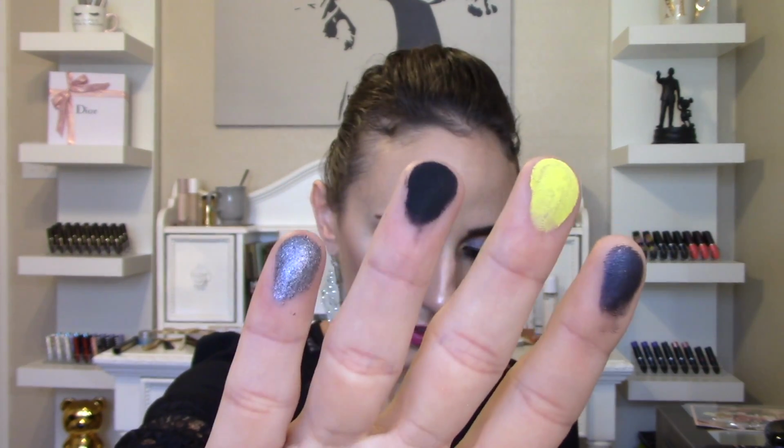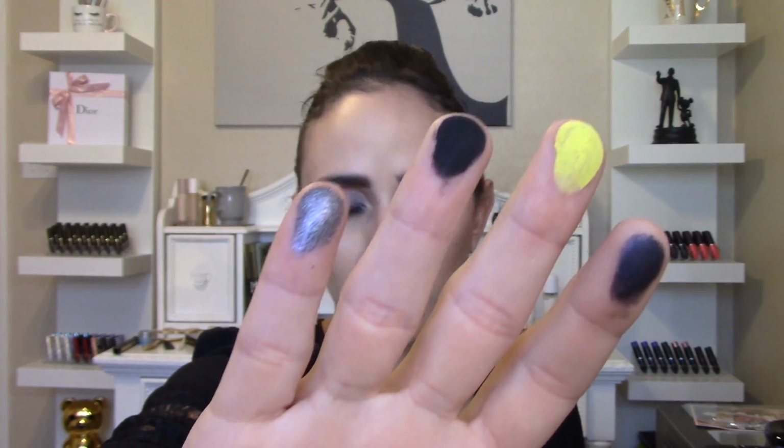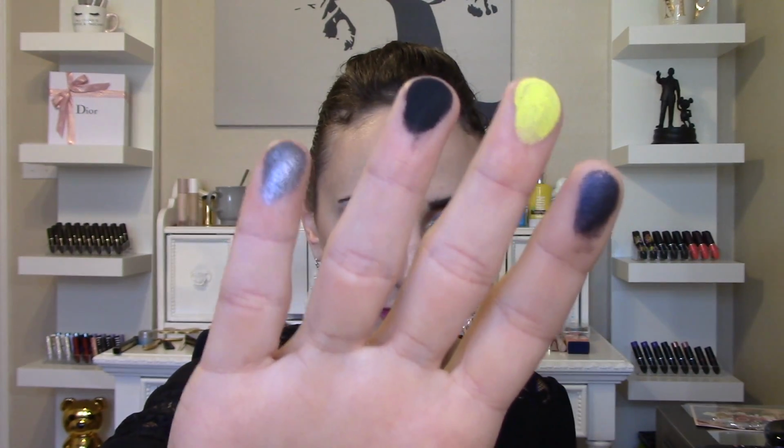The next four shades are Osiris, Sphere, Obsidian, and Dimension, with Sphere and Obsidian being, these two right here, matte shades. This black is very, very soft and buttery for a black. Usually black shades can be dry, chalky, and patchy. This one is very, very soft and incredibly pigmented. So for those of you who love a good black liner in your palette, this palette has that.